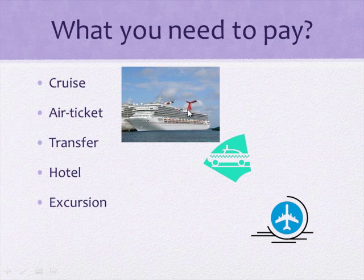It's a little bit more expensive, but it saves you a lot of hassle, because at the time you get out of the airport, there will be people from Carnival, from the cruise operator. They will greet you and bring you to their bus, and you'll get to the port hassle-free. So it's very convenient. Normally I will book this. It's slightly more expensive, 30% or 40%. You can go for that.